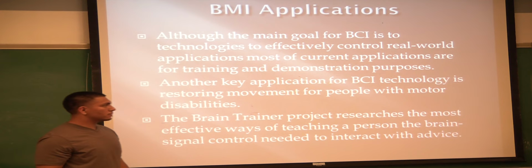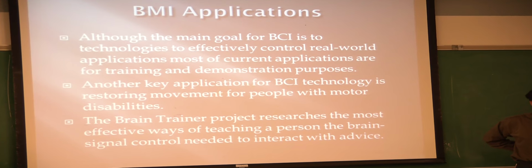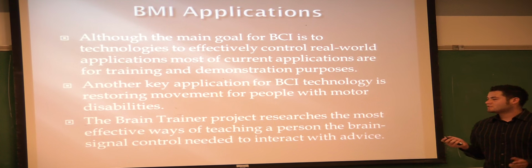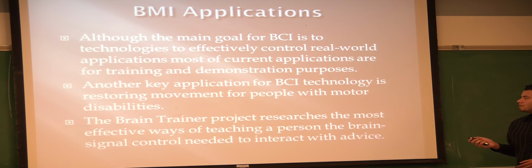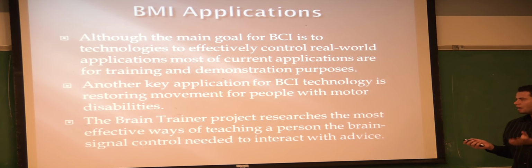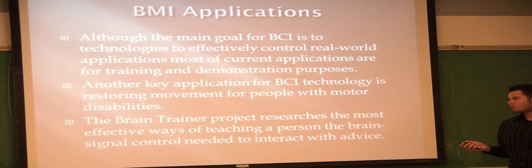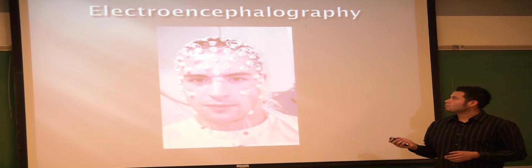All right, so I just want to talk a little bit about the applications, although there is some application in the present. Most of the work is done for research and to further develop these devices. The key applications at the moment, or what we are aiming for, is to restore movement for people with motor disabilities, or to have an interface with the computer that can be processed and we can have an input for it.